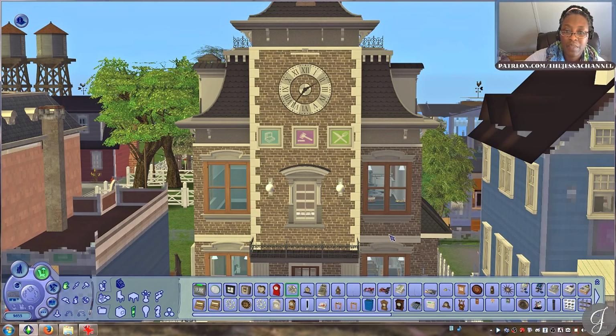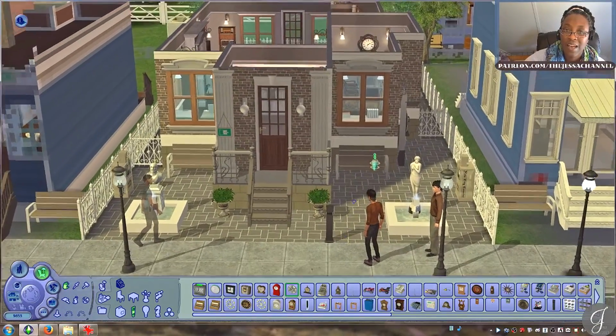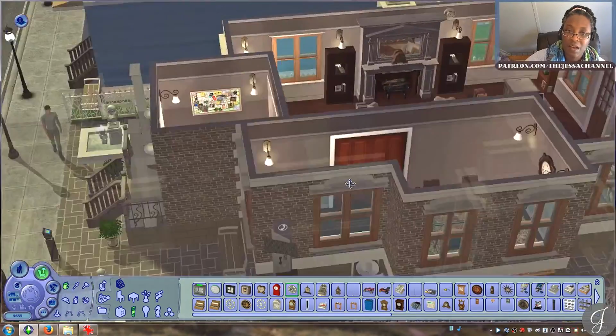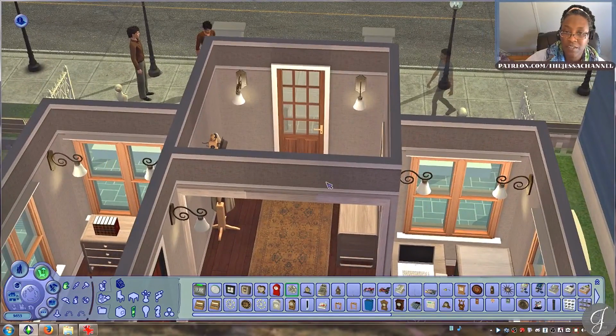Anyway, so the first floor of this wonderful space, I wanted this to do double duty as a hall and library, obviously like a town hall for government when I finally get one going. This is the front area here.